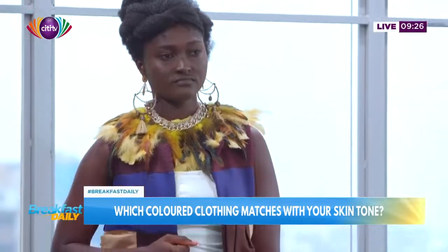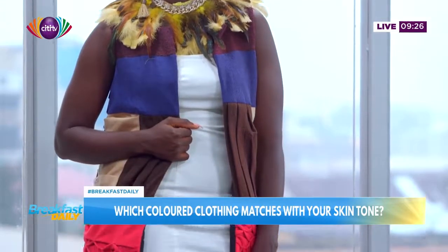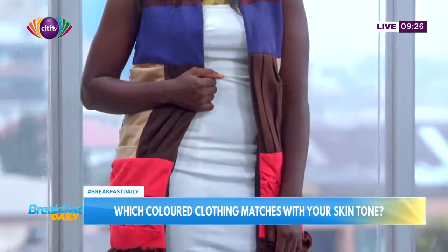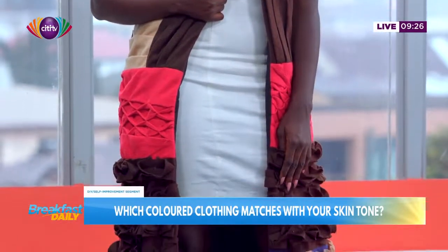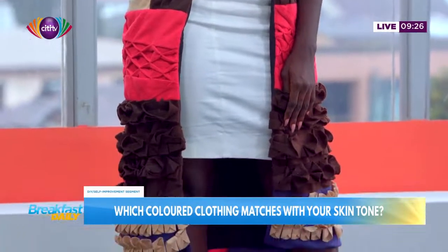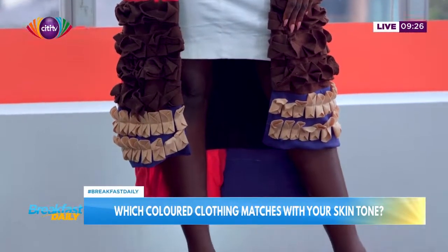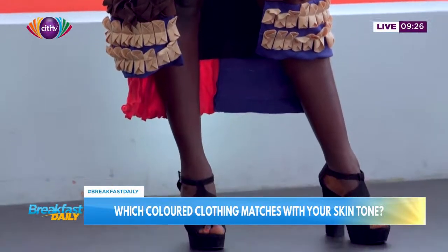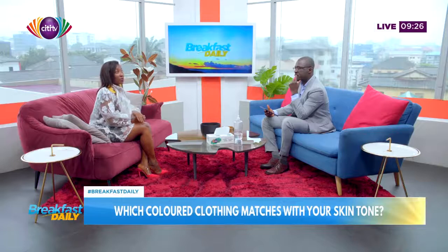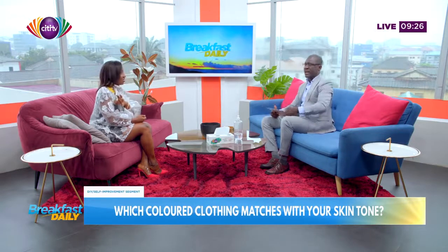I could have given her an earth gold. That would make her skin also stand out. And then I could have also given her something ivory. We could have also gone for a plum. Yes, I could have also done a plum for her, which would have been perfect for her. But I brought this because this has a lot of different earth colors in there.